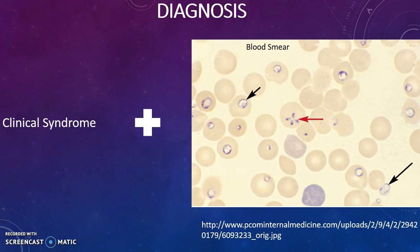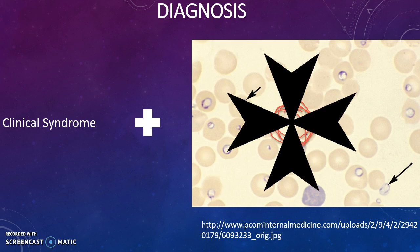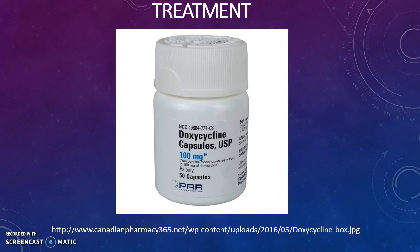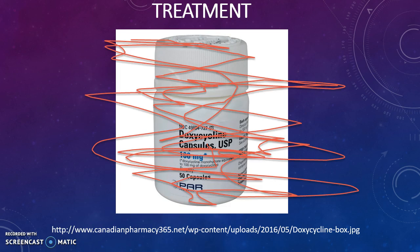Diagnosis is based on the clinical syndrome and a blood smear showing ring forms and the Maltese cross sign. If these signs are absent, you can also try PCR. Treatment is doxycycline. Actually, that is a lie. This is one of the cases of tick-borne illnesses that does not use tetracyclines.